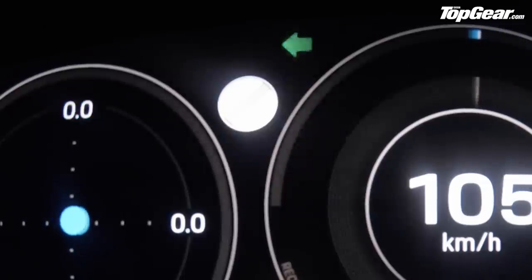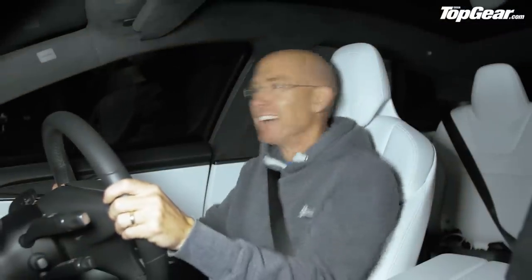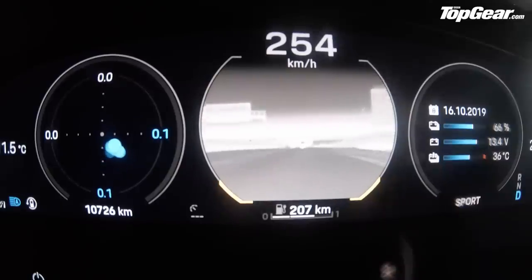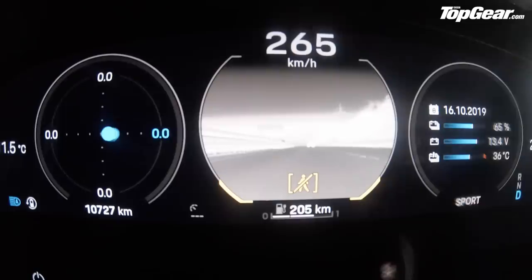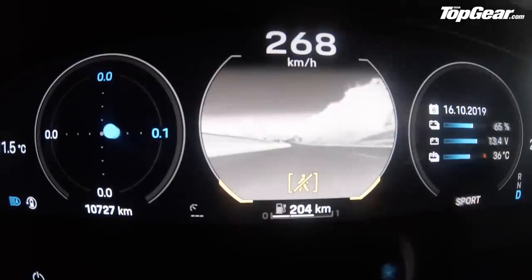There we go. Okay, so this car is limited to 161 miles an hour, which is about 259 kilometers an hour. The Tesla is limited to 155 miles an hour, which is about 250 kilometers an hour. So Ollie should be having quite a lot of fun as well. All right, we're already up to 230, 240, 250, 259, that's top speed. We're still going, 265. The car shouldn't be going this quickly, but it is, 268.